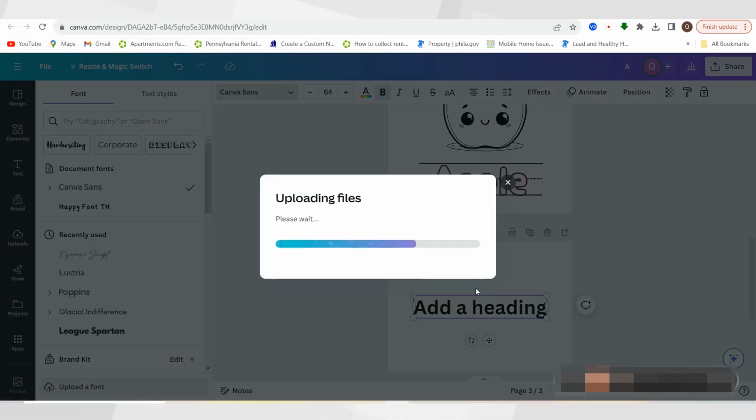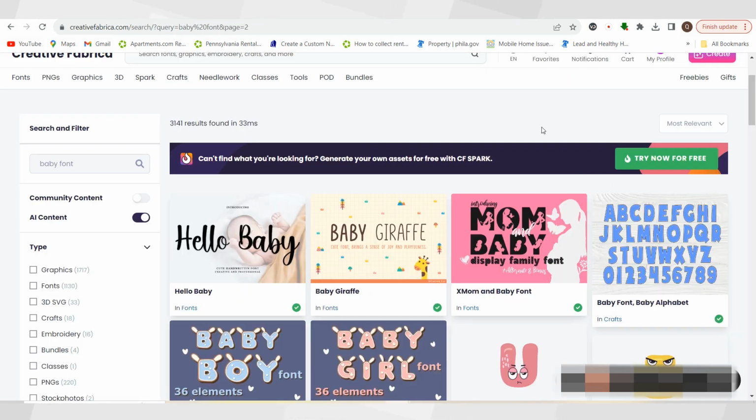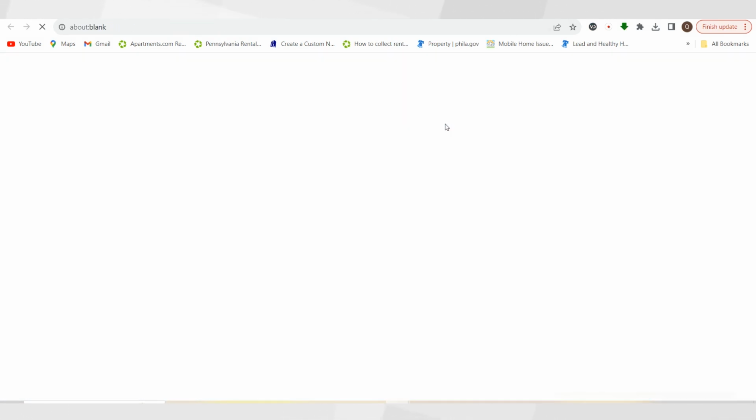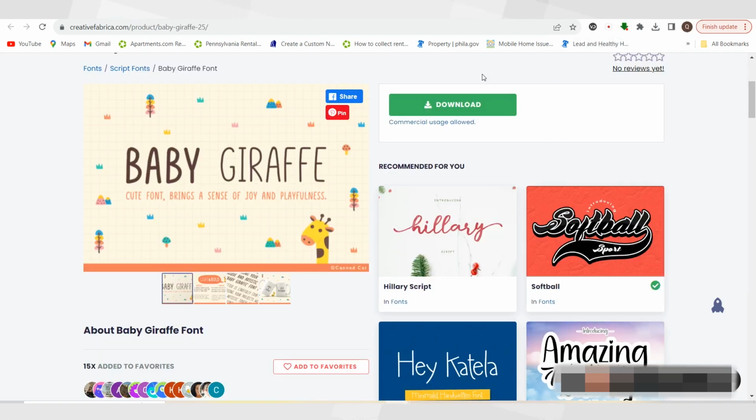Right? And it's asking you to confirm that you have access to use this file, which you do because on Creative Fabrica, they give you commercial license rights, and you can always find out what the rights are when it says commercial usage allowed. You'll click on that and you'll check the license to see how you can use it, right? And that'll make sure that you're using this font appropriately and you're doing what you need to do so you don't run into any issues.